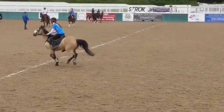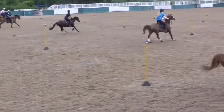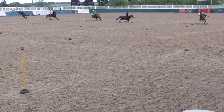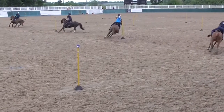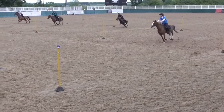Nice vault there, whistle blows, and we move on to the... away we go, lovely level start there, away we go. And it is Jule there with a lovely run here on this lane two, and a lovely turn. And she's got the nice quickest first run there. But Erin's here going fast as well, as is Eleanor on the far side. I think it's Erin, Jule, and Eleanor with the good first runs at the moment.